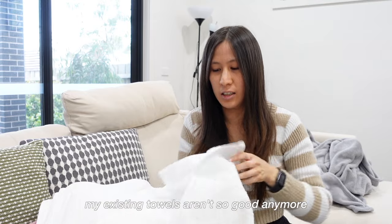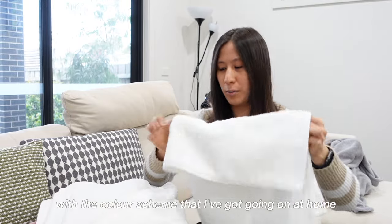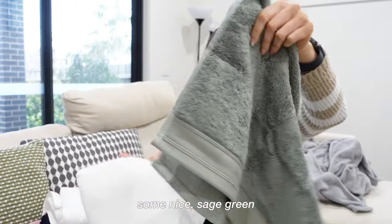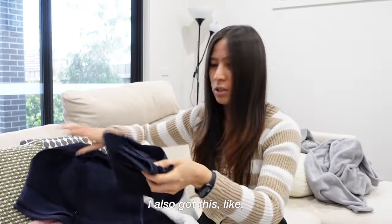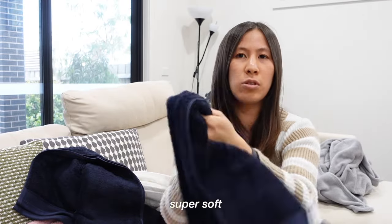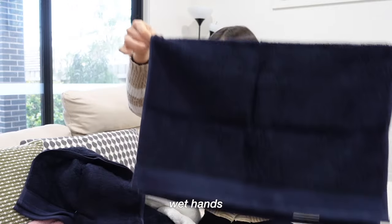Because my existing towels aren't so good anymore and they also don't really fit with the color scheme that I've got going on at home. I got a couple of hand towels, some nice sage green and a classic white towel. I also got this like midnight blue hand towel as well, and they feel super soft and super thick, so hopefully they work well to absorb my hands.